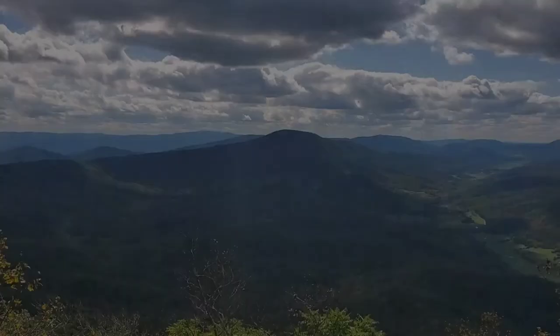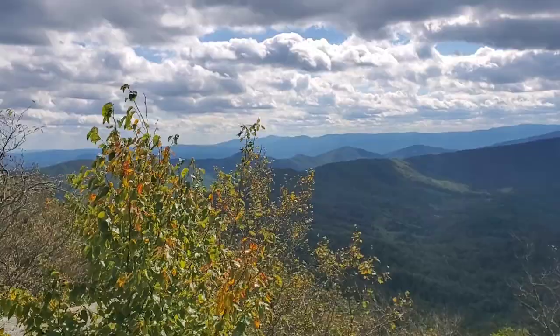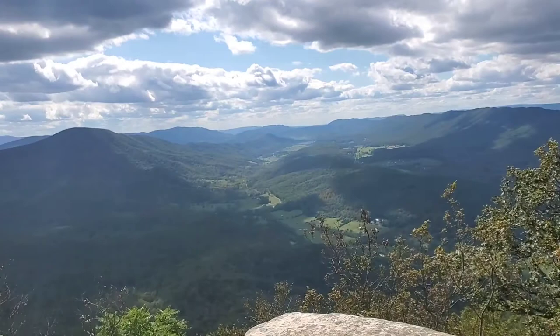McAfee Knob right over there, that's where we came from. And we followed that ridge all the way around. And we're here on these cliffs. I guess this is all considered Tinker Cliffs. So far, we've not seen the rattlesnake, which is a good thing, maybe.